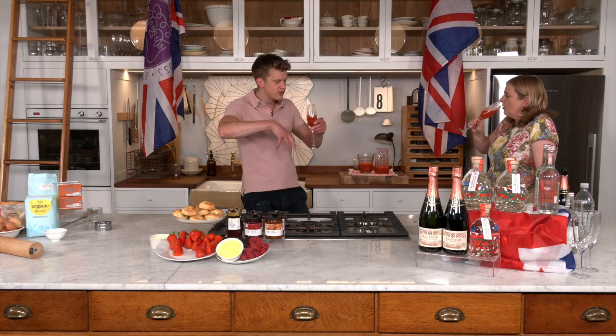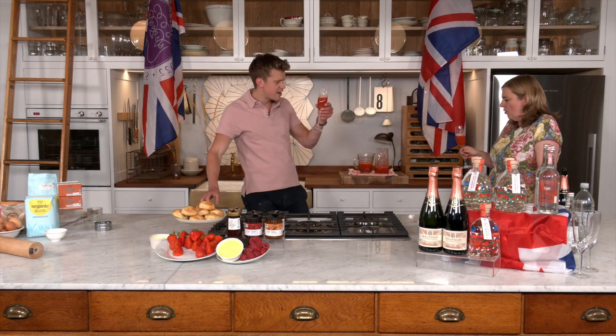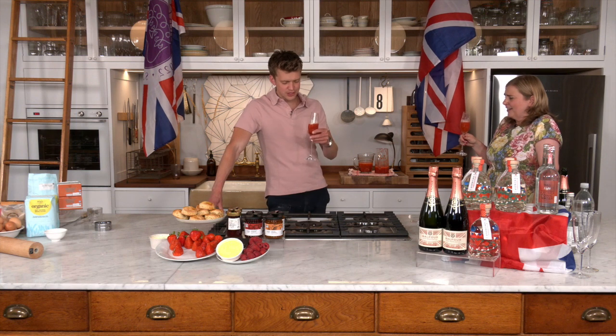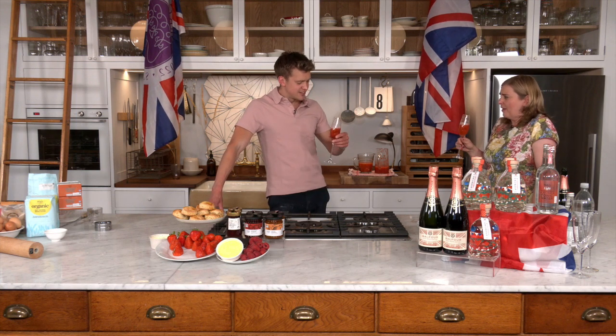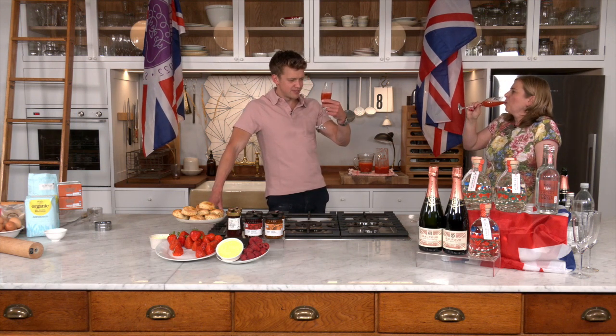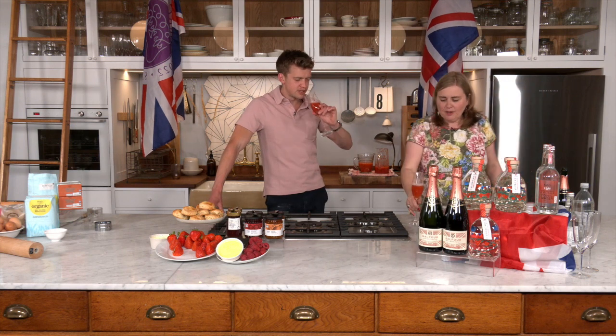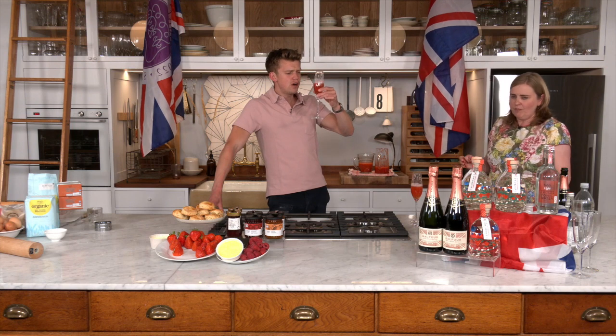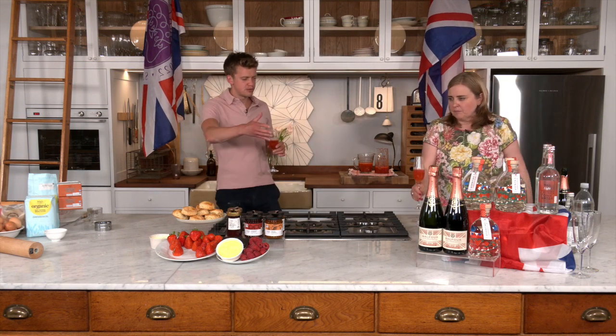And you could put some bits of fruit and stuff in there as well, couldn't you? But that's summer in a glass. Sat in the garden. Mmm, scones. Scones, gosh, couldn't get better than that. No, you don't. I mean, that is really nice. I think it will just serve two tonight as well, won't it? Really nice.